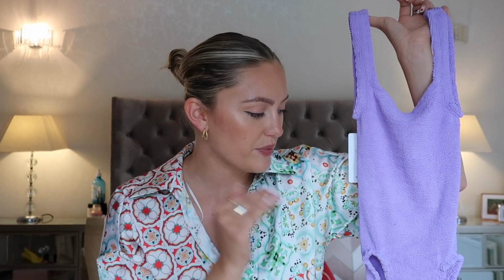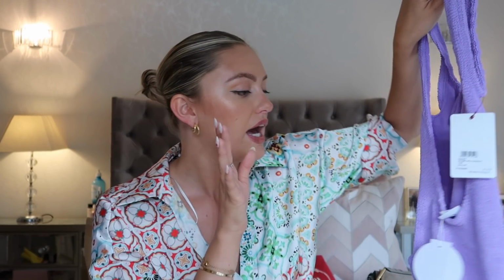Whilst I was staying in Ibiza, there was a girl wearing the bubblegum pink version, and I just knew straight away that that was what she had on. I love this low back detail to it. I think it is just a really nice, good quality one piece.